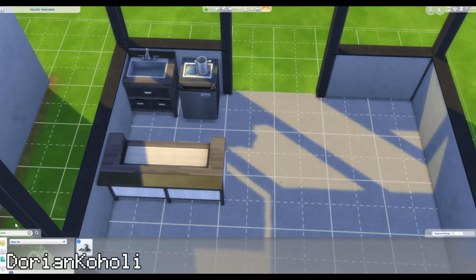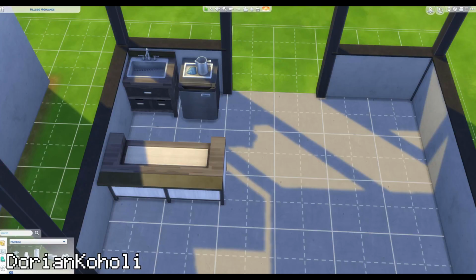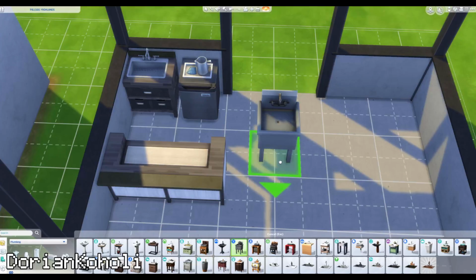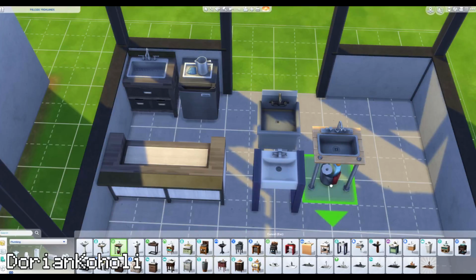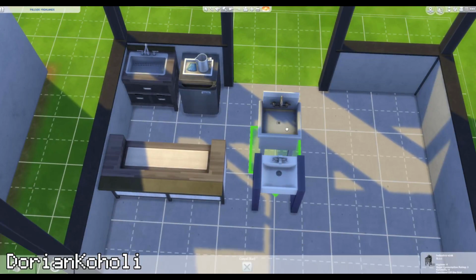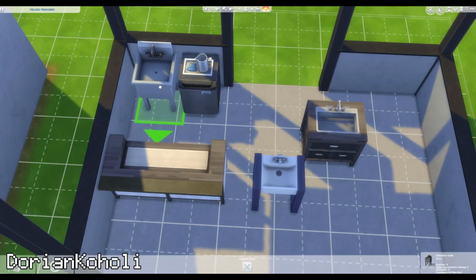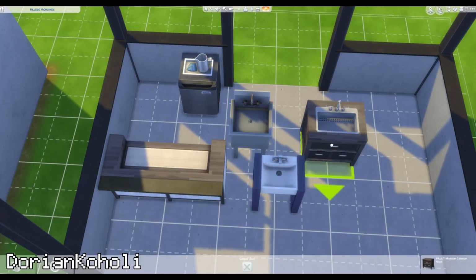Although now that I'm seeing the sink here, I'm wondering if there's like a utility sink as part of it, or if it wouldn't just look better to put something like this out here instead. Put a few options out. Maybe not that one, but it's an outside sink, so it might make more sense if it looks a little more utilitarian. Maybe something like that. I don't know.